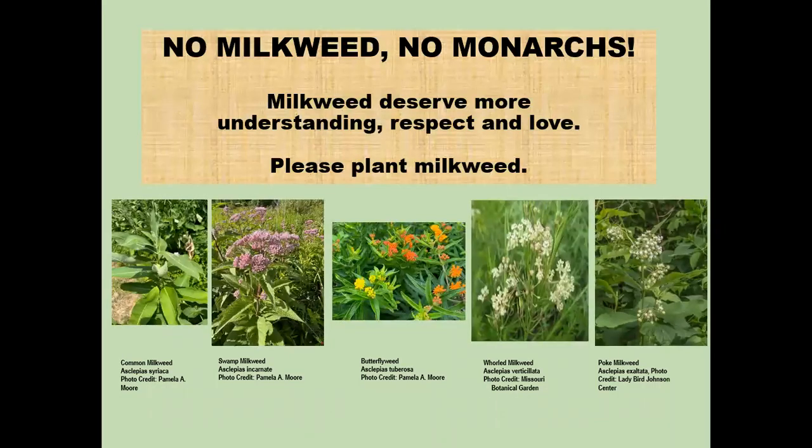So basically the title says it all here: no milkweed, no monarchs. So my mantra is that the milkweed deserves more respect, more understanding, and more love, and please plant milkweed.